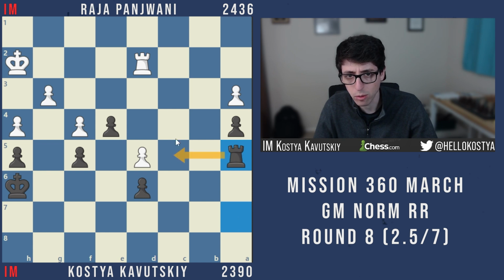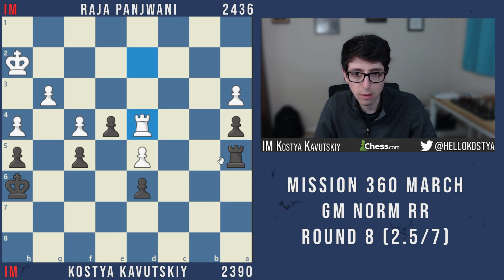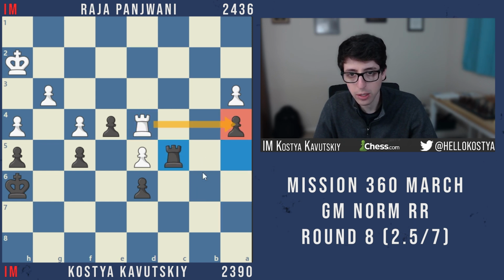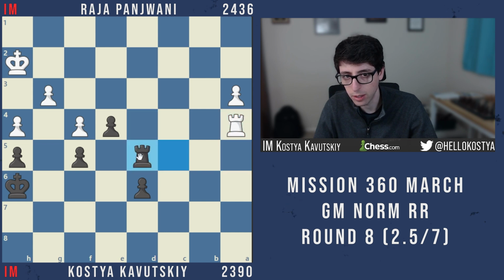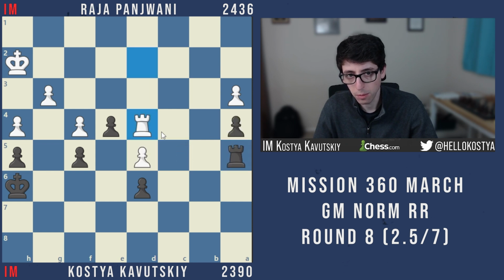I have this idea to go rook c5, rook c3. Of course, I can try to bring my king around as well. And yeah, I feel like if I can force white to be passive, even if he goes rook d4 here, I'm always happy to have white take on a4, right? Because I win this one, and then I get two connected passed pawns in the center. So I was definitely liking my chances here.